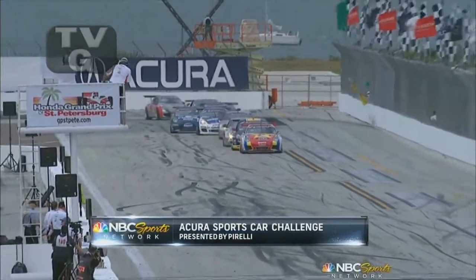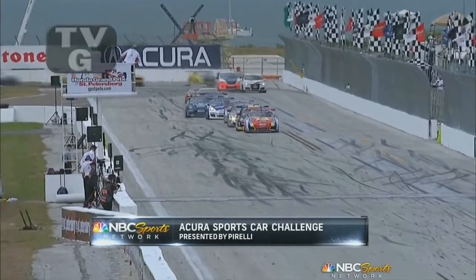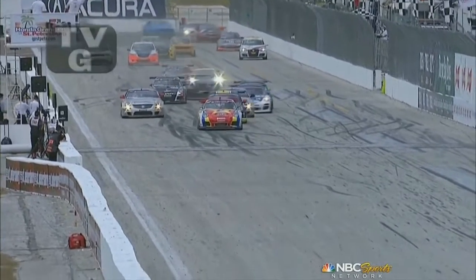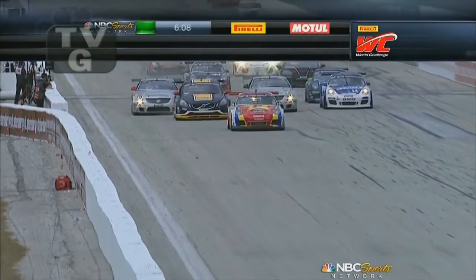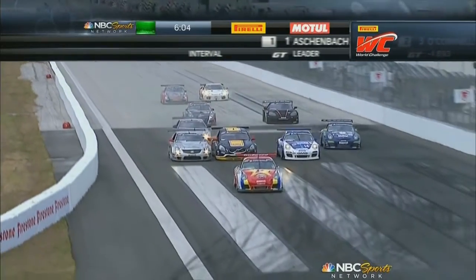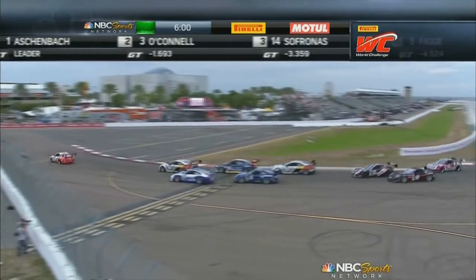About to go green once again at the Acura Sports Car Challenge presented by Pirelli. It is Lawson Aschenbach leading them up. We are officially under a timed event now, and we are green. And look at the big move in the back. Justin Bell trying to get around for the GTS lead, and O'Connell down the inside, Cal. A very strong move. He immediately slipped inside his teammate Andy Pilgrim and then goes inside Figgy for second.